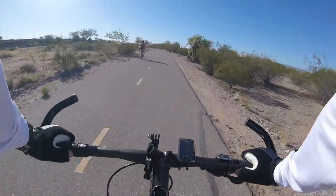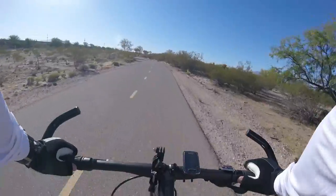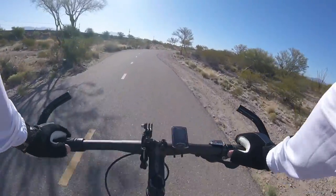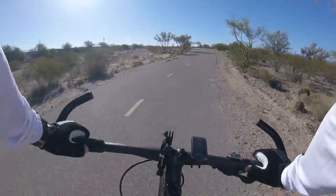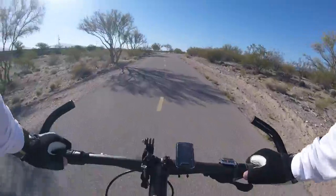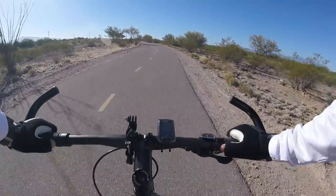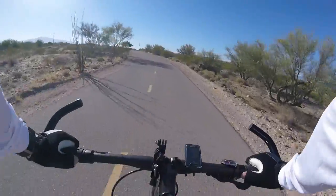Some people just give me a nod. That's fine too. Getting to the end of this part of the trail. The climb gets a little bit steeper.